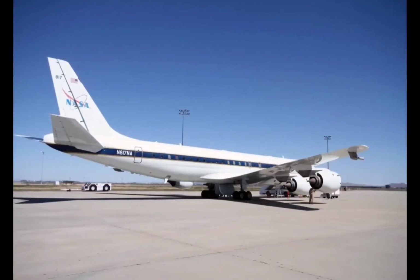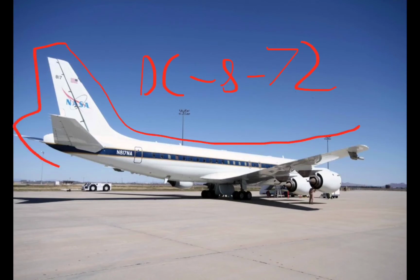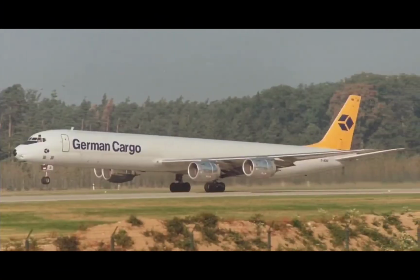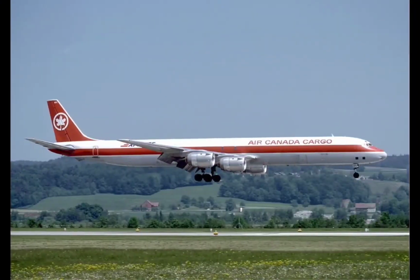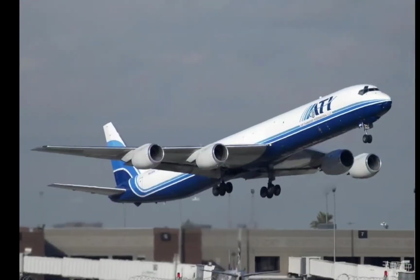This is the DC-8-72 that NASA uses. They flew over Antarctica with this airplane in 2016. And it's used for Earth science. German Cargo eventually became Lufthansa. And never DHL. Air Canada Cargo also used them.